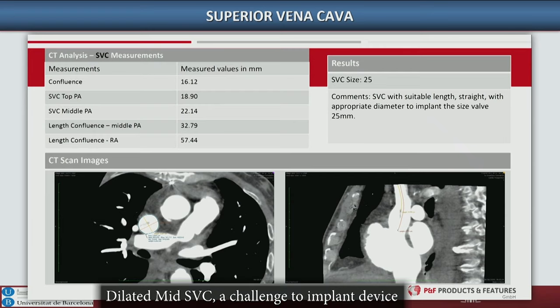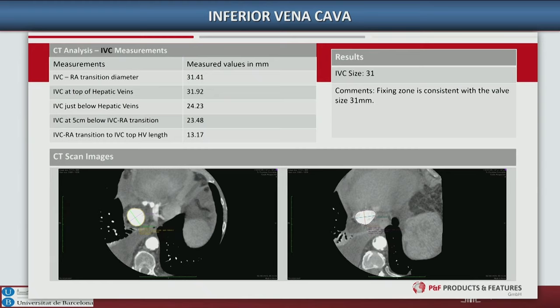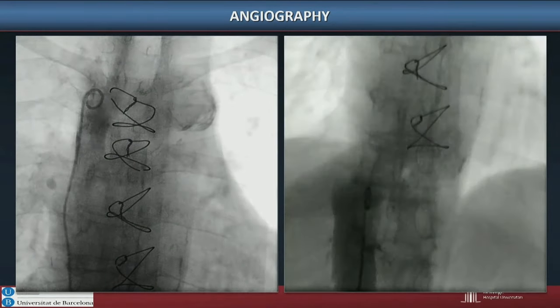He has quite a different anatomy because the patient suffered a heart transplantation. This is a dilated mid superior vena cava that can be trouble during the implantation, that we can see in a few minutes. This is the analysis of the inferior vena cava, and these are the measurements. There is a quite limit value for the inferior vena cava from the transition to the right atrium, 31 millimeters. But it is a small, or not so big, inferior vena cava after the suprahepatic veins, that makes 23. So we selected the 31 millimeters prosthesis device. And this is the angio made during the diagnostic procedure, but you can see more angios in a better way during this procedure.